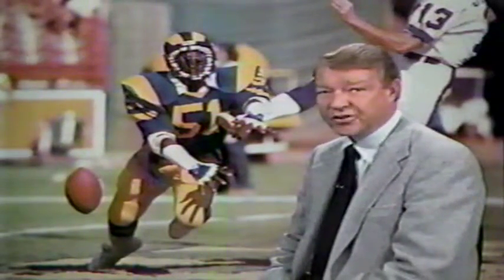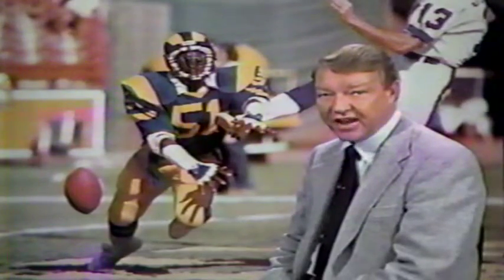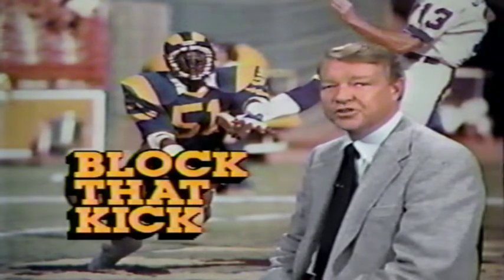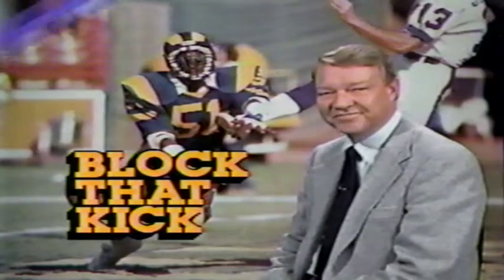Because punts are blocked so rarely, there's a tendency to think that it's a result of fate rather than design. But there's a definite strategy involved. A team forced to punt will likely wind up singing the blues when a special teams unit responds to the familiar chant of "block that kick."